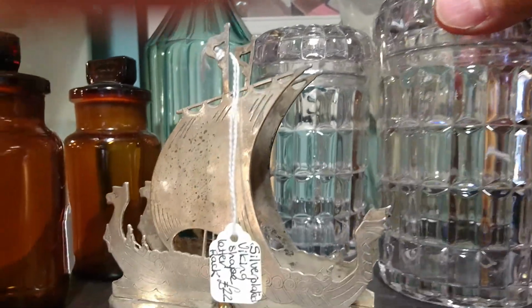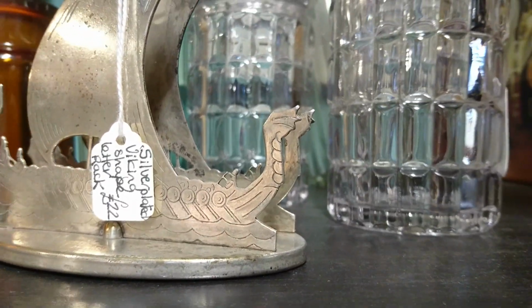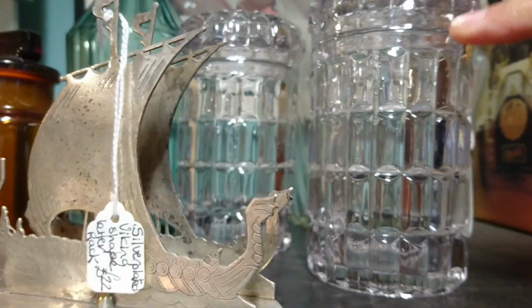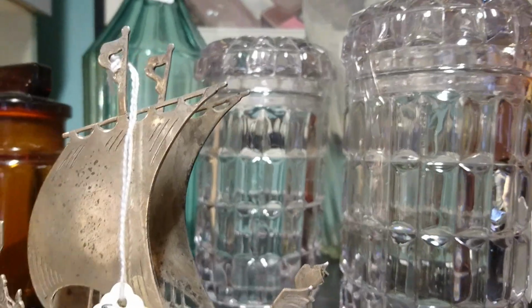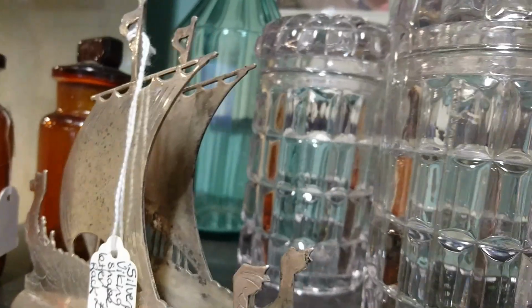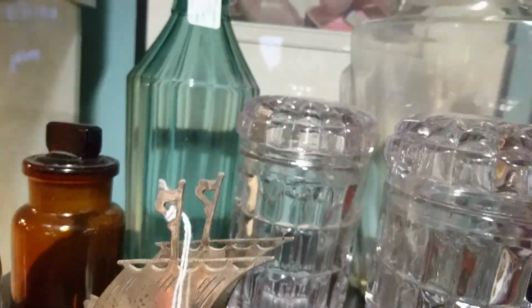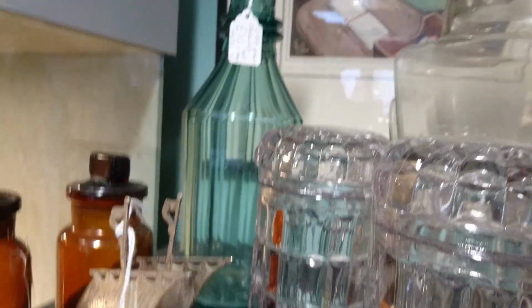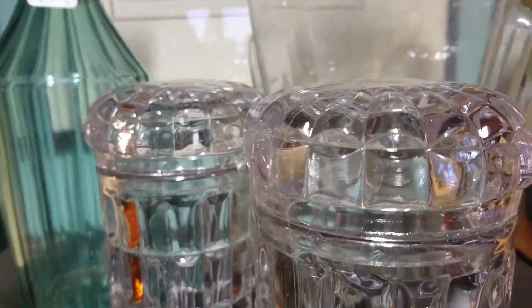These are interesting. They look like, I don't know if they're pickle jars. Pickle jars normally go in a bit at the top. These don't. They're quite flush. I mean, that does go in to sit inside it. The form is like something from the early 19th century. I don't think they are, although colour-wise they look a bit 19th century. If they're that early, they're very early for pressed glass for the UK, which makes me think maybe they're continental.